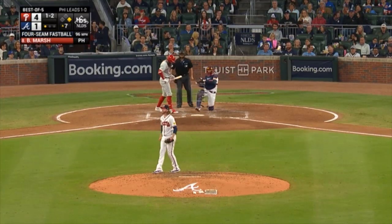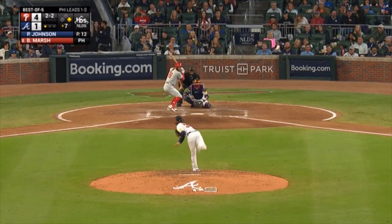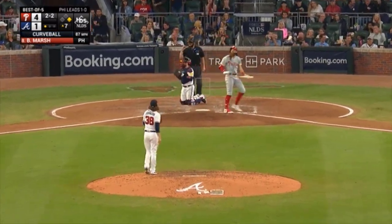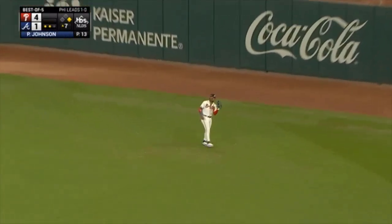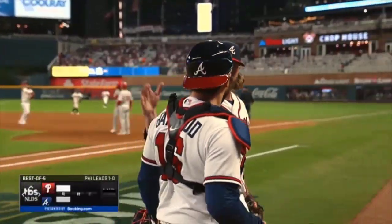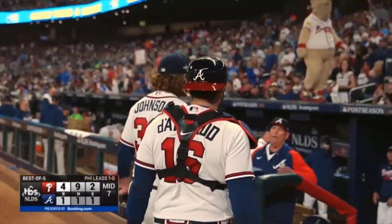Well, as good as Wheeler was pitching last inning, as we've seen all year, the Braves can get cooking quickly. Marsh strikes out. First ball, swing, routine for him. And Johnson puts up a 7th stretch time in game 2. 4-1 Philadelphia.